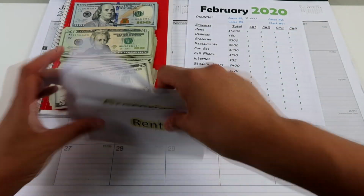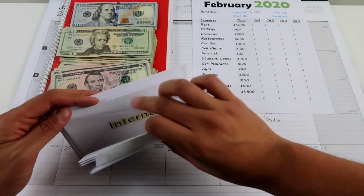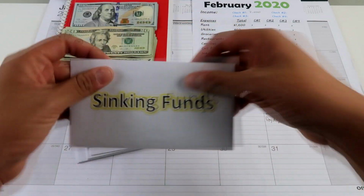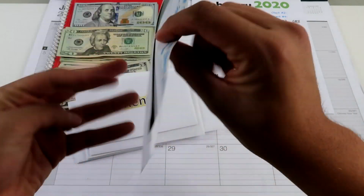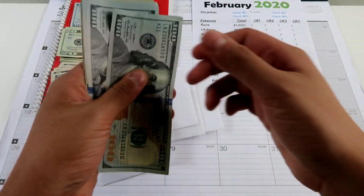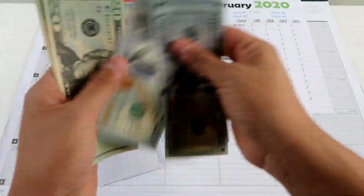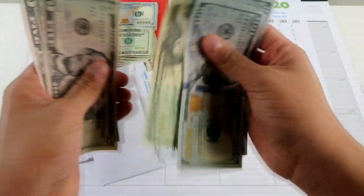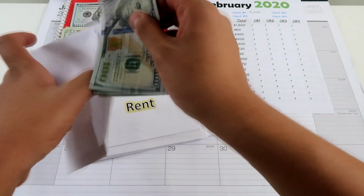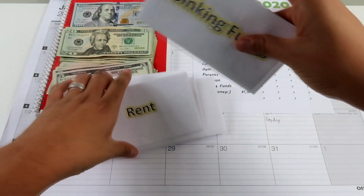Now the other one that I should mention that has some cash is the sinking funds. If you guys have seen my video, we do have a specific video on sinking funds. Let me count it out. We should have 495. So we have 1, 2, 3, 4, 20, 40, 60, 80, 85, 90, 95. The reason we have a sinking fund set up is because my wife's car isn't doing too well right now. It has been messing up.